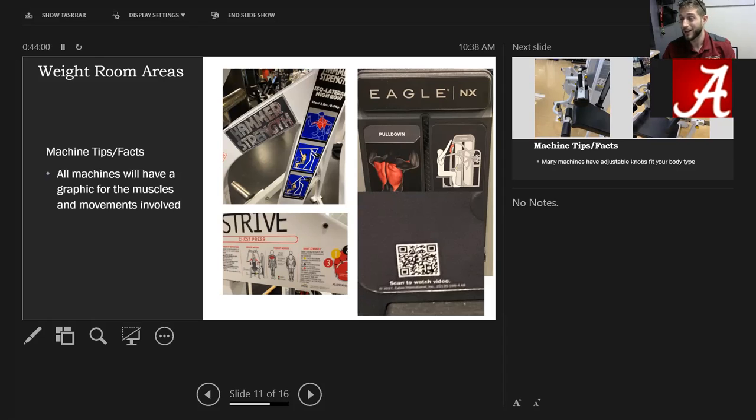I hate to say it, but in a lot of ways, that video is almost as good as having a trainer in terms of explaining the machine, because those videos are really, really good at it. So I'd recommend looking for a QR code on any machine that you sit down at. The ones at the rec center are specifically these Eagle NX machines. They're also called Cybex, but doesn't matter. I would just say that if you sit at a machine and you're not sure how to use it, a lot of times there's a QR code right there that you can scan, and it's gonna show you a quick video to help you know how to use it. So very, very handy. Not many people know that.